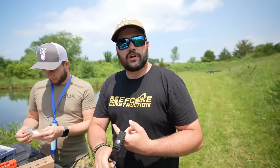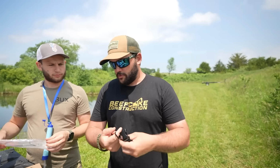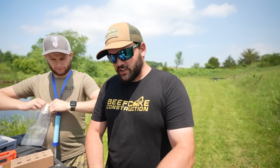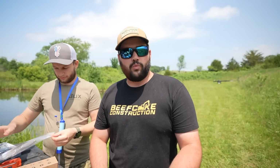Isn't it, oh, this is a strap for like a water bottle. Yeah, you do this and you put it, but they didn't give me a water bottle. No, you don't have a water bottle. Or a backpack to clip it onto. Should Beefcake Construction design a survival kit? Because I feel like we could do a lot better than this.